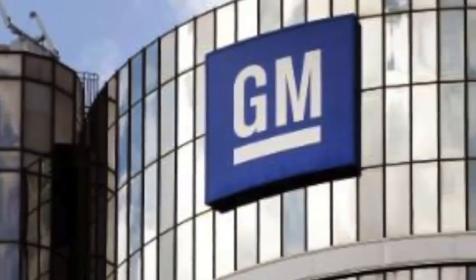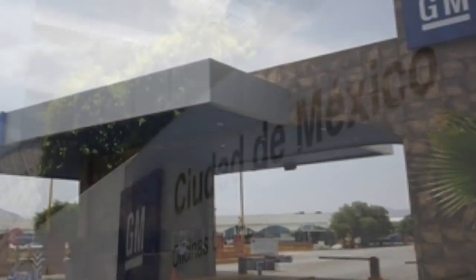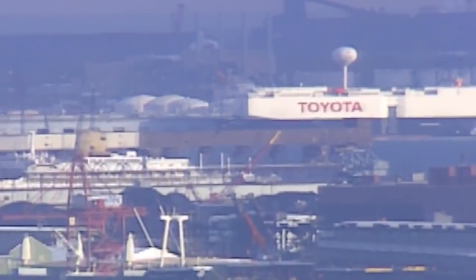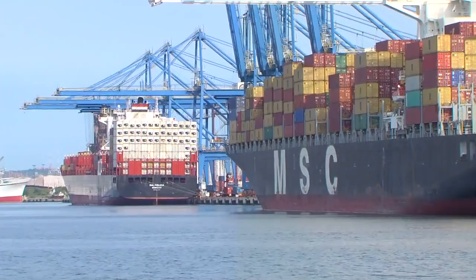Still, even with that renewed success, larger forces were at work. In 1981, GM opened its first assembly plant in Mexico, and in the 1980s, the United States was overtaken by Japan as the largest producer of automobiles in the world. The U.S. would eventually pass Japan again in the 1990s, only to be overtaken again in the 2000s by China.